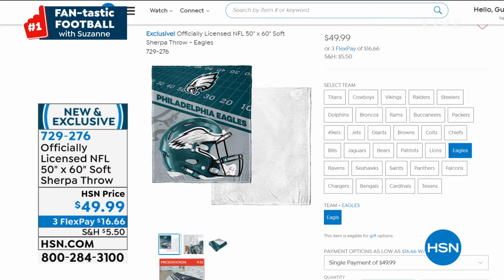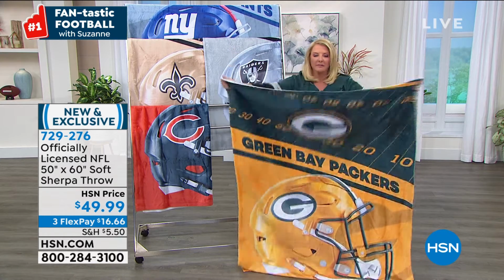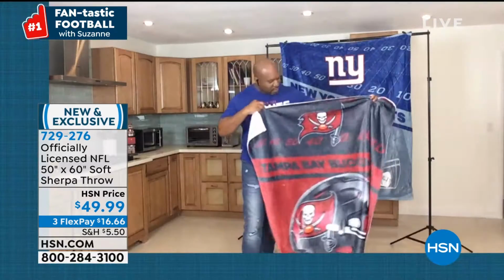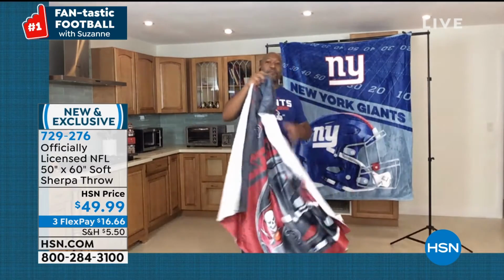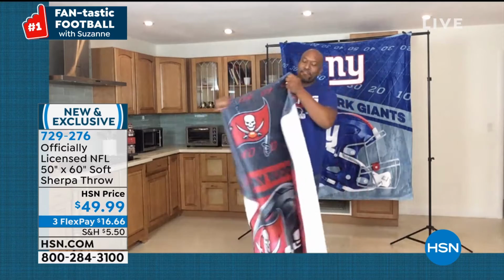And then also it's easy to wash and maintain, Raheem, as you know. Absolutely. You can wash these throws over and over again, and you literally don't have to worry about fading. You don't have to worry about anything. It'll stay fresh and plush for the whole entire lifetime that you have it.